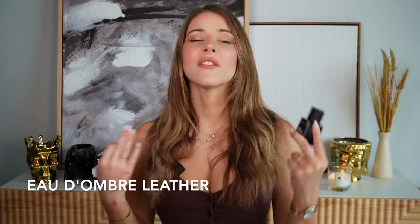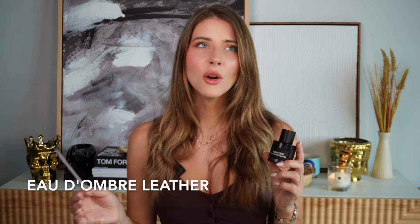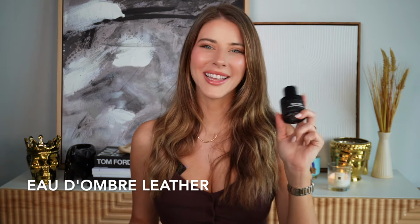I think that it's very versatile, but the scent profile is going to be better for summer nights, fall, winter, and spring. But it's so cozy and intimate that you can really wear it whenever you'd like. I love it, and I know I'm going to be wearing it a lot. So guys, that was just a side-by-side comparison of all three flankers of ombre leather from Tom Ford.